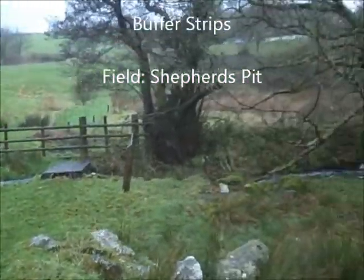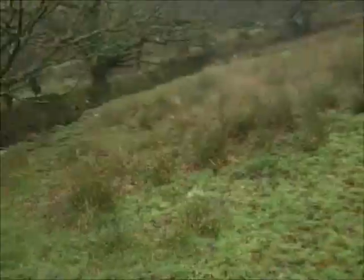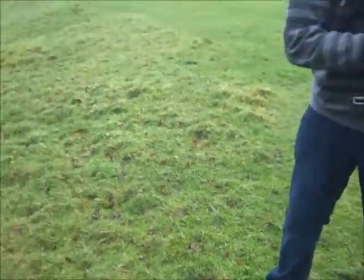Here we are, this is our assignment for Farm Habitat River. Our group consists of Adam Cooper, Elliot, and me, Liam Dixon. We're currently in Shepherd's Pit assessing one of the buffer strips, which is a bit raggedy. Here's Adam Cooper with some information on buffer strips.